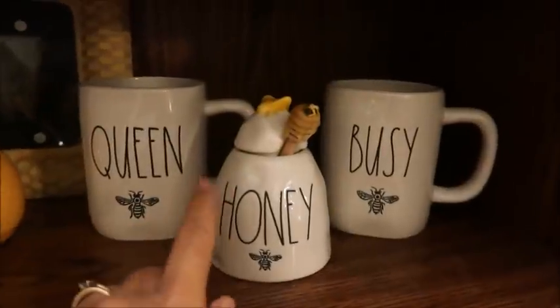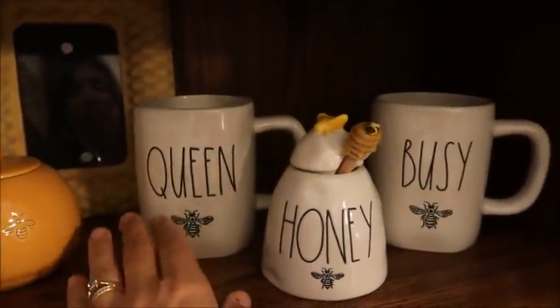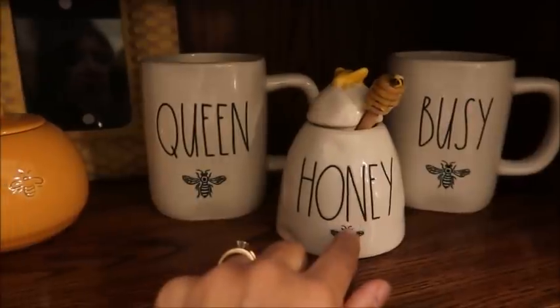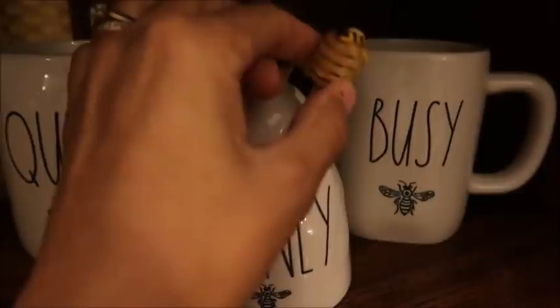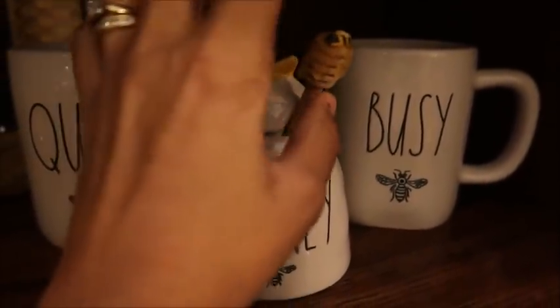There's those Rae Dunn. You guys, I'm sure, have seen these. When I found out that she had these, I had to order these off of like Mercari. And I did pick up this super cute little honey dipper that looks like it's got drizzling honey on it from a girl off Etsy.